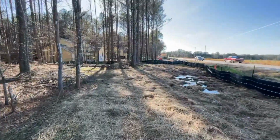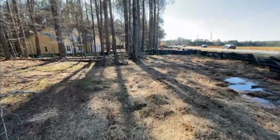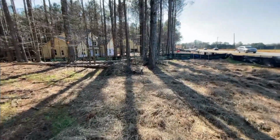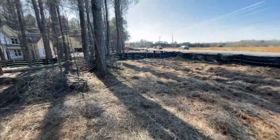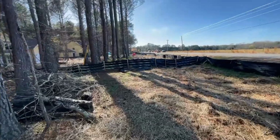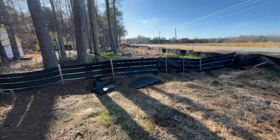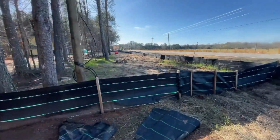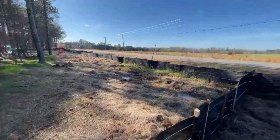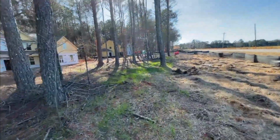All right, so you see these houses through the trees. This is Dan Ryan, and I'm just gonna kind of show you the outsides. We're not gonna go in any other properties, but I wanted to show you what you could potentially have here in Fayetteville in new construction. There are a few more new construction communities that are up and going.